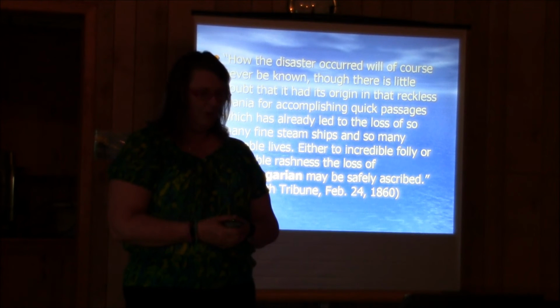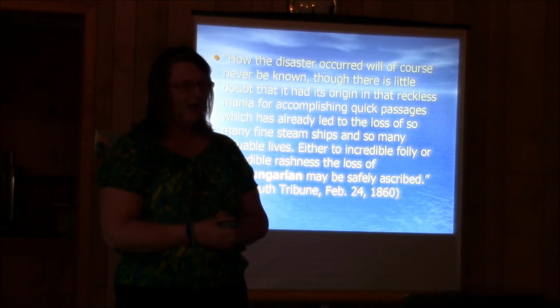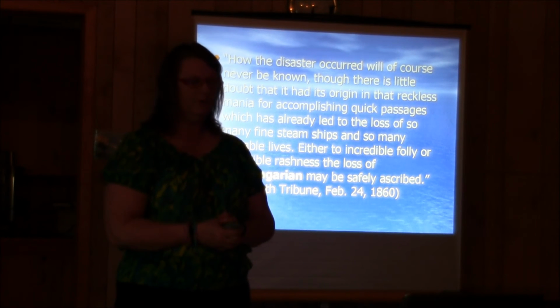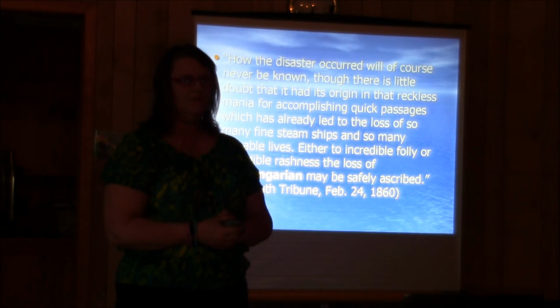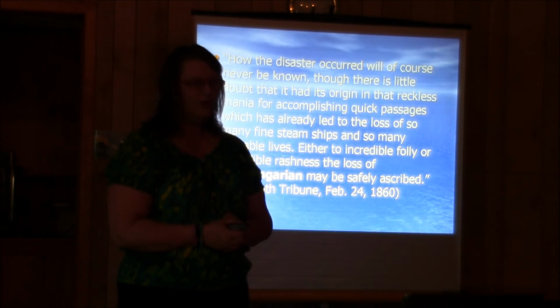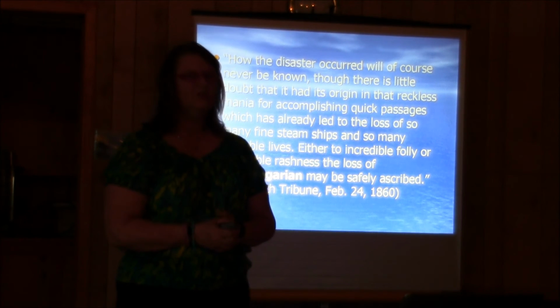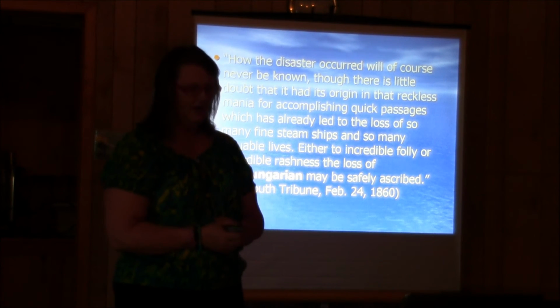And this is a quote from the Yarmouth Tribune on February 24th. "How this disaster occurred will of course never be known, though there is little doubt that it had its origin in the reckless mania for accomplishing quick passages, which has already led to the loss of so many fine steamships and so many valuable lives."